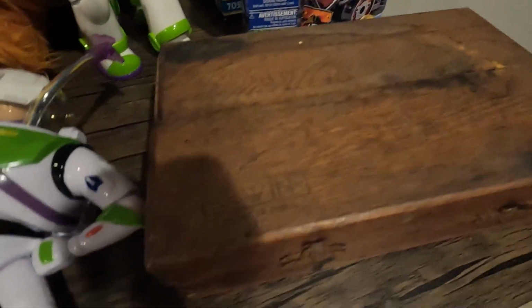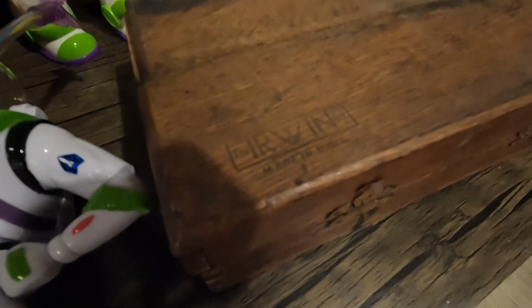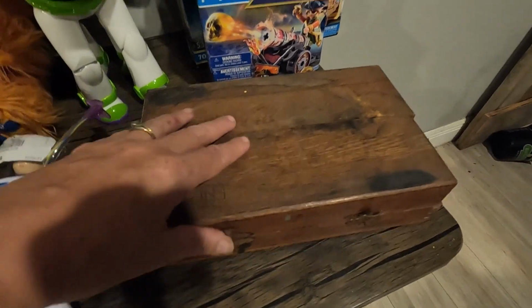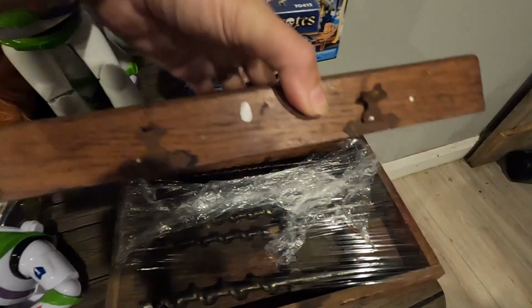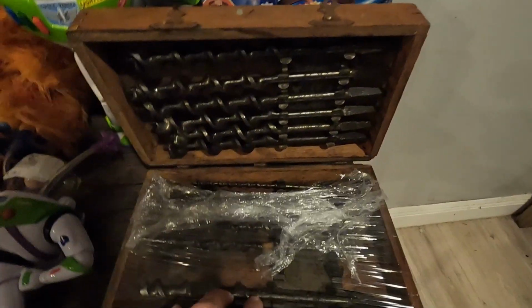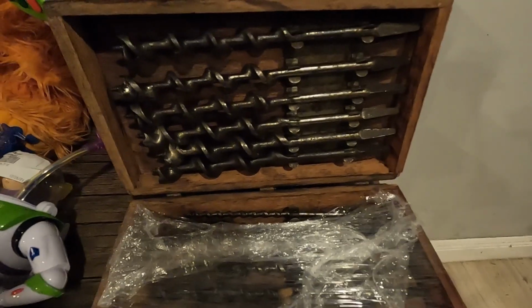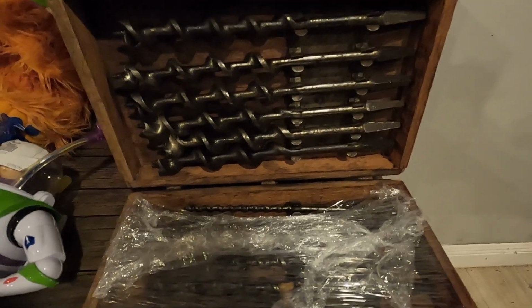And I seen this box, sorry about the lighting. It says Irwin on it. And I could tell it was old. And when I opened it up, I was just really happy to see that it was actually full of what I was expecting. So it's just tools. Vintage tools can always go for really good money, vintage Craftsmen and things like that.